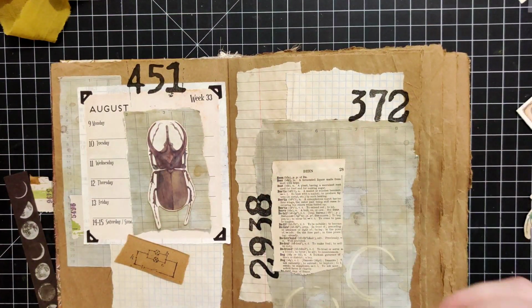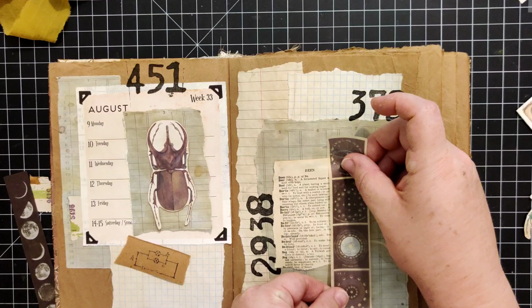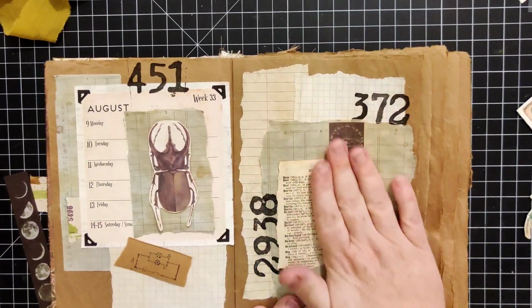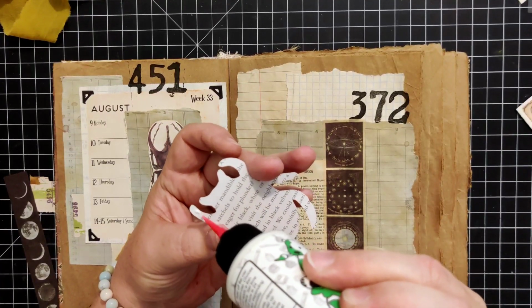Can't remember where I had these things. Okay, I think this was kind of like here. Does that look right, guys? I guess that's where it's going now, if that's not where it was.